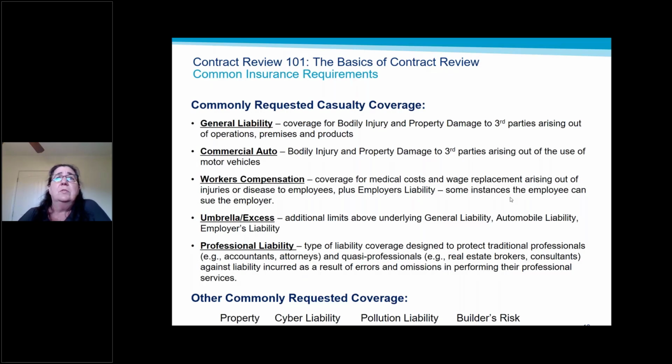And it's a strategy we often use, and you'll see it in different contracts. Now, not everybody uses that. Some people just ask for the full $5 million in the primary commercial general liability, but you may find that some of the smaller folks that you are contracting with may not carry $5 million in coverage and may not be able to afford it. So if you bifurcate it, then you leave the negotiation for possibly the higher limits in the umbrella excess category, and the rest of it can stay the same, leaving fewer changes in red lines to the insurance requirements. So that's our recommendation.